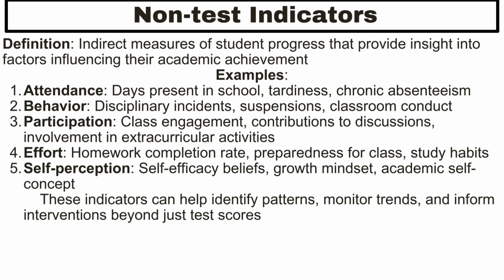So when we say attendance, it focuses on the days they were present in the school, or if they get in the classroom late, or even worse, if they were absent. And also, the next one is behavior. Examples of it are disciplinary incidents, suspension, and classroom conduct. If those particular students are really obeying the rules and regulations in this campus, if they are not engaging in violence on the campus.